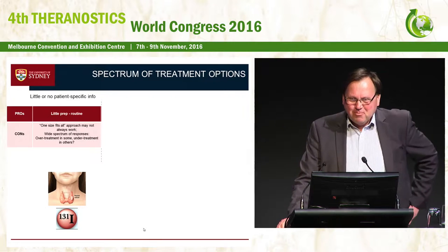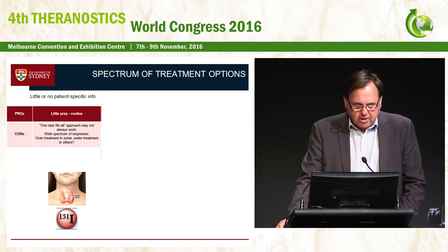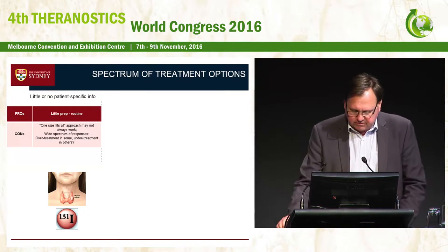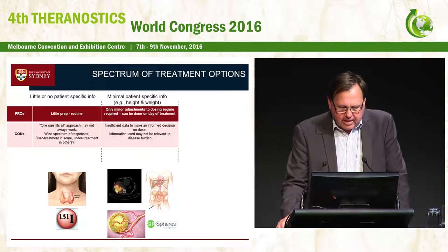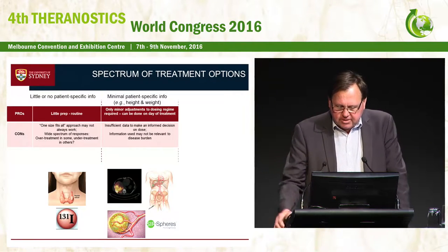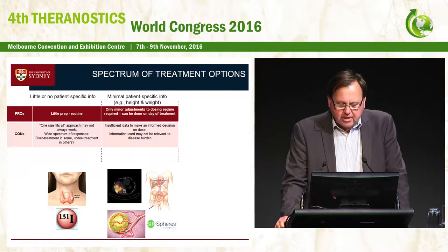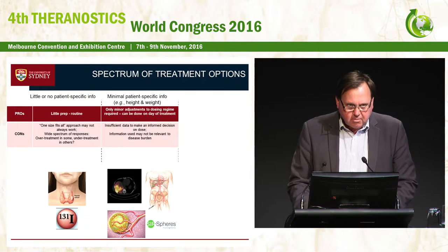Now, when you think about how we approach treatments, and this has been referred to in the previous session as well, you can start with little or no patient-specific information, such as we do with iodine therapy, have been doing for 50 years or more. It's the one-size-fits-all approach that John Matthew referred to. You could go for a little bit of information, and again, with SIR-Spheres, we often use a BSA formula where we perhaps erroneously think that the liver size is related to the BSA. It's not always applicable in the setting of primary or metastatic liver cancer. But you somehow modify the dose based upon the patient's body habitus.